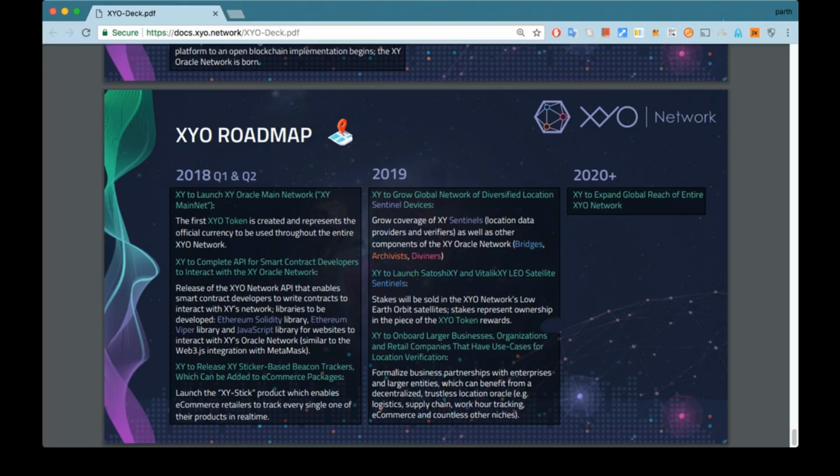XY to complete an API for smart contract developers, also here soon, and also XY to release XY sticker based beacon trackers, which can be added to e-commerce packages. So it's XY Stick, that's a product. You stick it on, and it's going to be able to compete with products like Waltonchain and VeChain that are trying to do similar things, but this is going to be using the proof of location. 2019, they're going to be growing the global network of diversified location Sentinel devices.